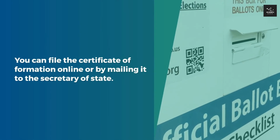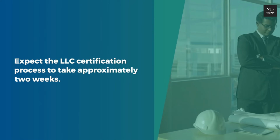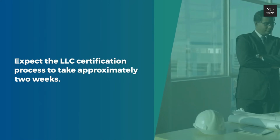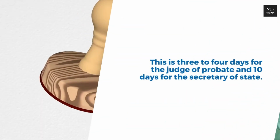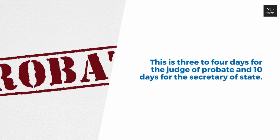You can file the Certificate of Formation online or by mailing it to the Secretary of State. Expect the LLC certification process to take approximately 2 weeks. This is 3 to 4 days for the Judge of Probate and 10 days for the Secretary of State.